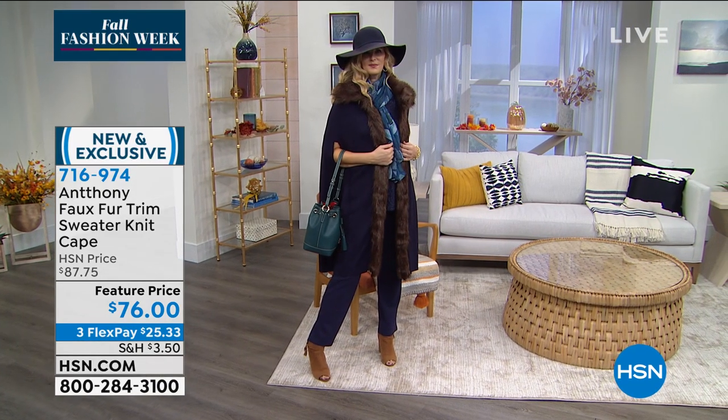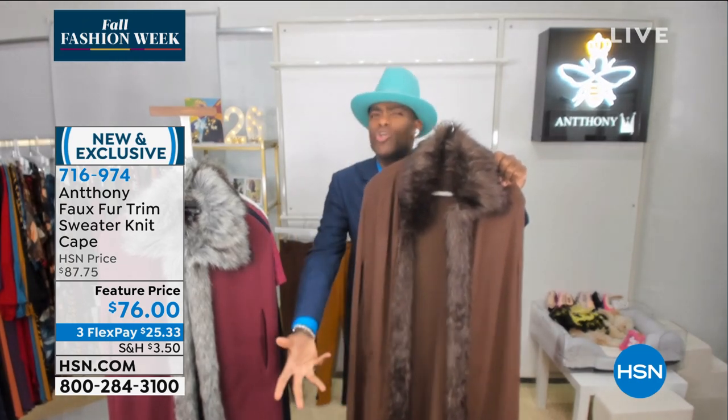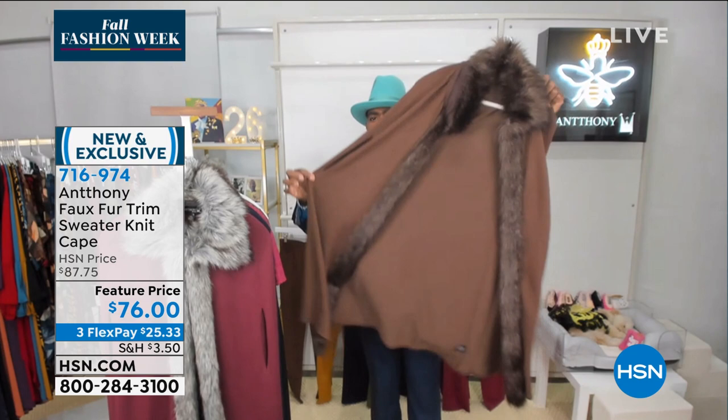And all you need is like a turtleneck or even bare arms. You know, it's so hard to wear a pashmina. It's so hard to wear a shawl. You don't know all the different scarf tricks. You just put it on, one and done.